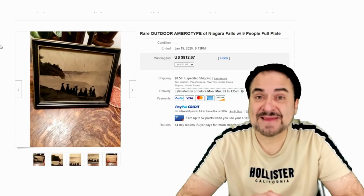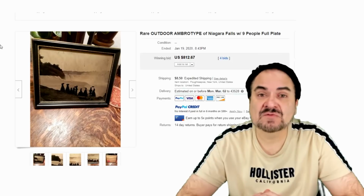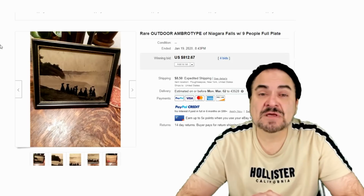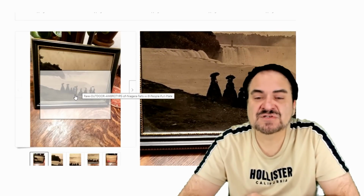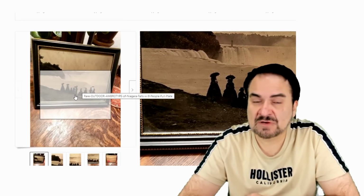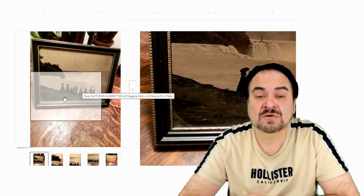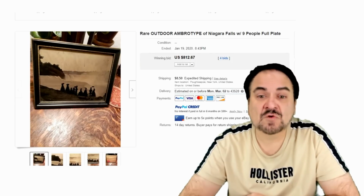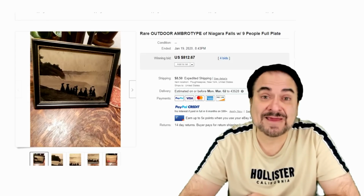Now here's a very large Ambrotype. Now an Ambrotype is on glass. Usually they paint the back of the Ambrotype, or they'll have another piece of paper or something behind it so that it will be able to be seen. If you held this up to the light, you wouldn't be able to see the image very well at all. Now this is a full plate, very large image, and as you can see, there's no fence or anything else around it. I've been to Niagara Falls a few times. This is all paved off, fenced off. You can't get anywhere near the falls at all like these folks. This is very close to the falls. Sold for $812, multiple bids on it. Very nice image here on glass, an Ambrotype.